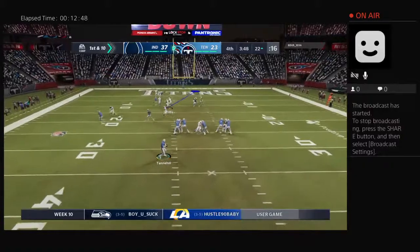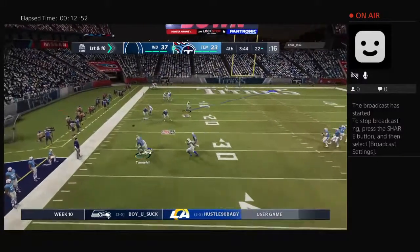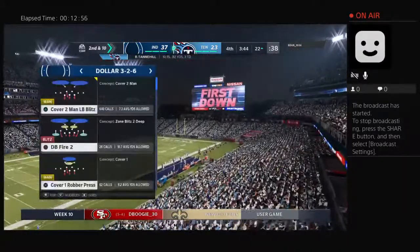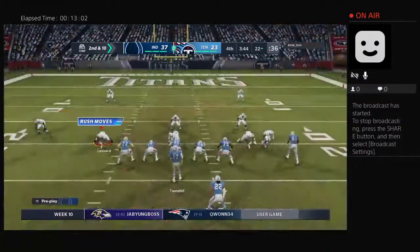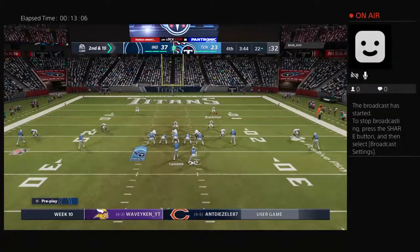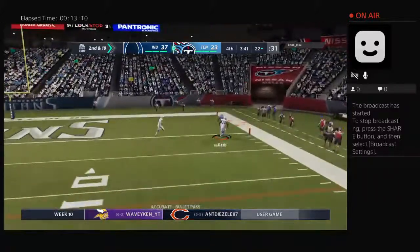Out of the gun, Tannehill. And incomplete as he was knocked as he threw it. And it took the ball off course. They've given up a few 1st downs on this drive, but getting the incompletion there, that should give them something to build on and maybe turn the tide. So after the incompletion, 2nd and 10 from the 22.